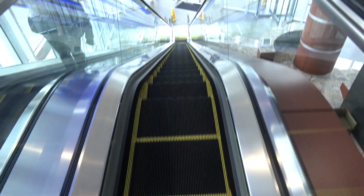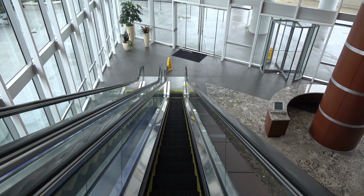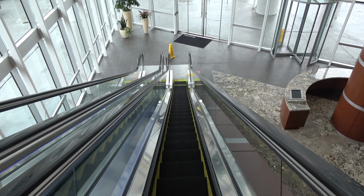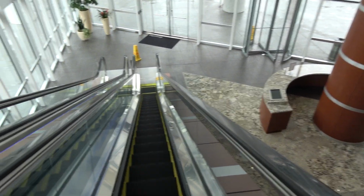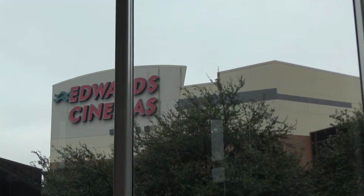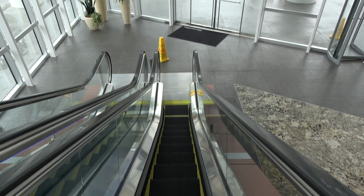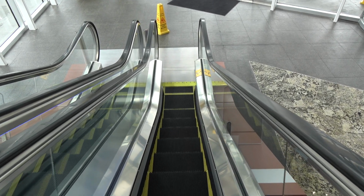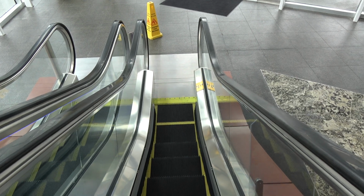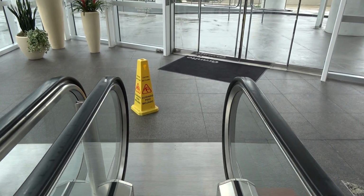Get off here and we'll come down. Here's the Edwards Cinema over there with the Schindler traction elevators with the MT fixtures. Step off.